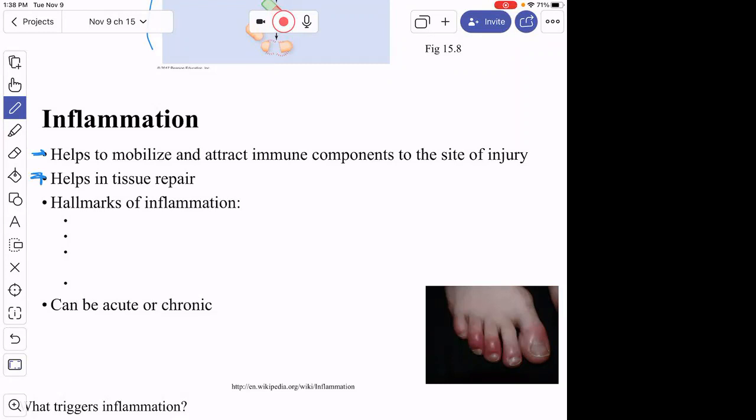Hallmarks of inflammation. So how do we know there's an inflammatory response taking place? You've probably all experienced all of them. Redness, localized heat, pain. Okay, those increased blood flow can act on our neurons in the area of inflammation, as well as swelling. All right, we'll refer to that as edema. It's kind of a fancy word for swelling.